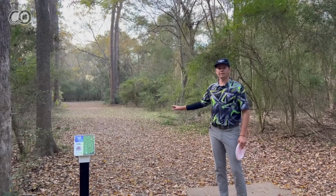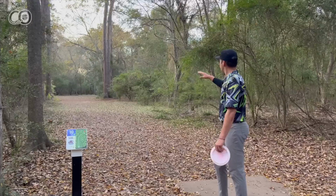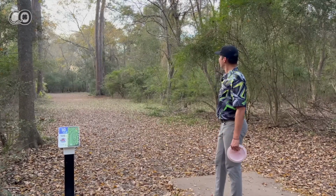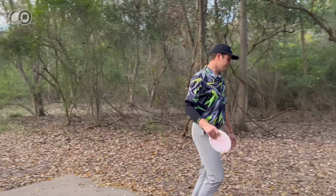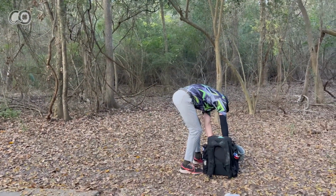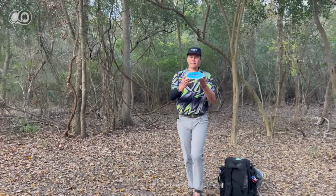Hole 10 is a 506-foot par 4. Similar shape to the last one. Not exactly sure how it finishes, but I think the tombstone's gonna be a little bit too much disc here. I don't need all that. I'm gonna go to my flat top spur.